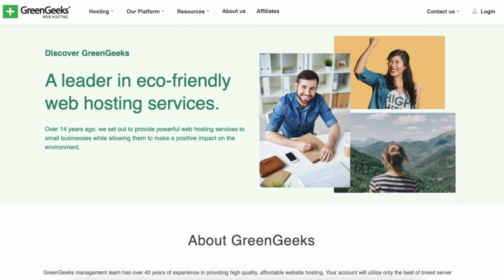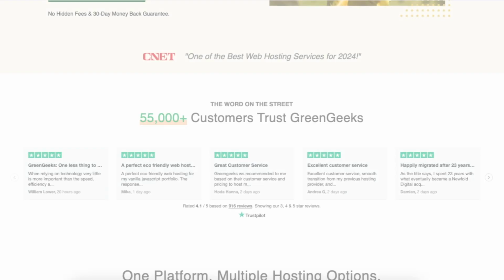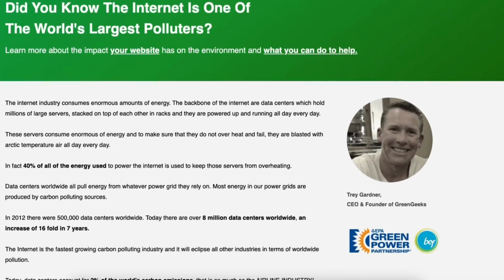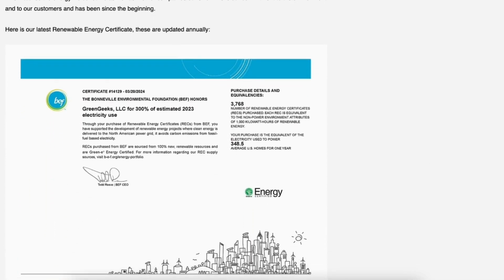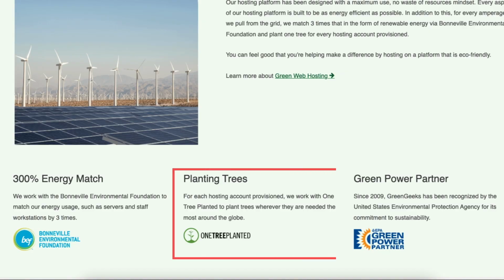GreenGeeks is a web hosting company that is a leader in eco-friendly web hosting. GreenGeeks has over 55,000 customers worldwide and over 600,000 websites hosted with them. GreenGeeks is a green web hosting company that's been recognized since 2009 by the United States Environmental Protection Agency as a Green Power Partner. GreenGeeks works with Bonneville Environmental Foundation, also known as BEF. The Bonneville Environmental Foundation is a Green-e Partner. GreenGeeks also plants one tree for every hosting account provisioned.